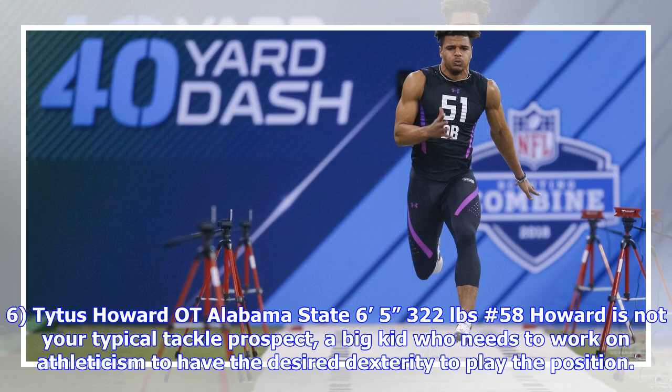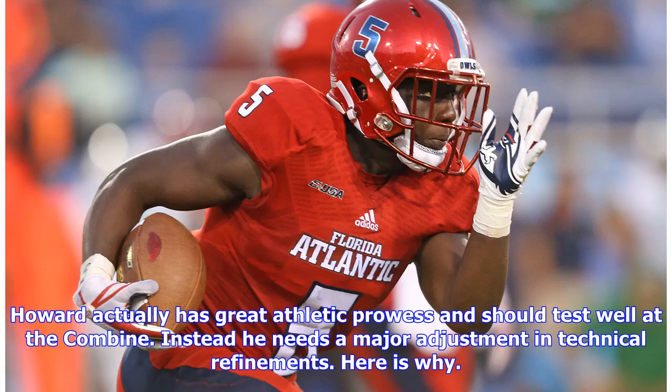6. Titus Howard, OT, Alabama State, 6 feet 5 inches, 322 pounds. Howard actually has great athletic prowess and should test well at the Combine. Instead, he needs a major adjustment in technical refinements. Here is why.